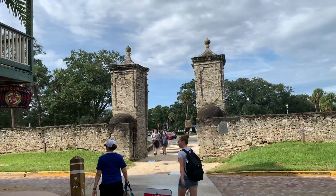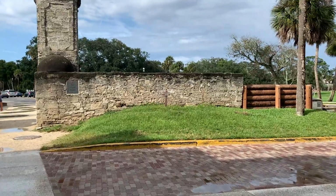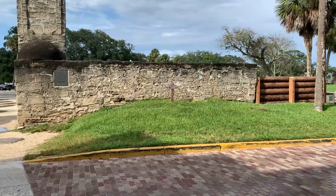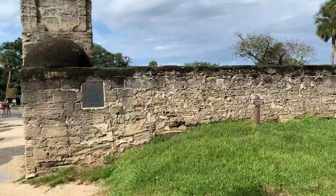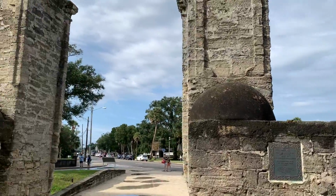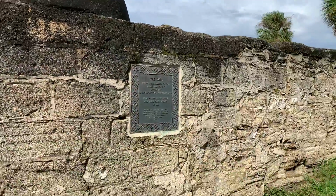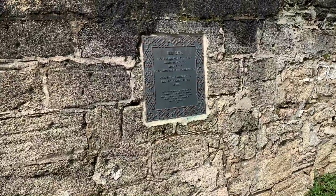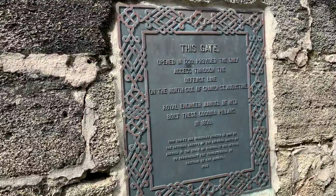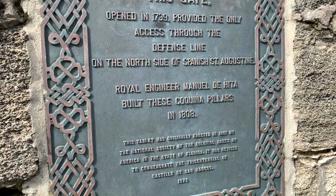So right there are the city gates. As you can see, this sign right here, historic structure. This gate opened in 1739, provided the only access through the defense line on the north side of Spanish St. Augustine.